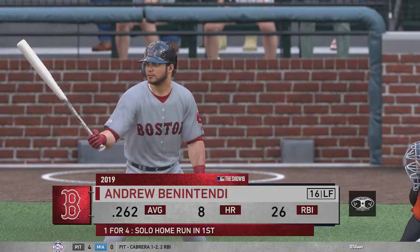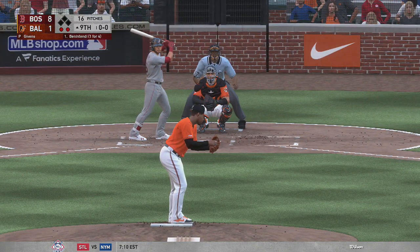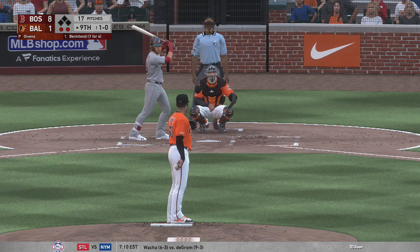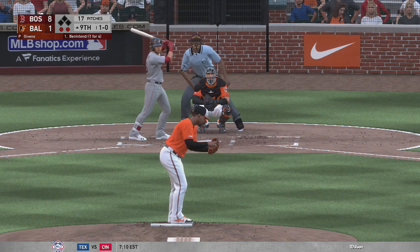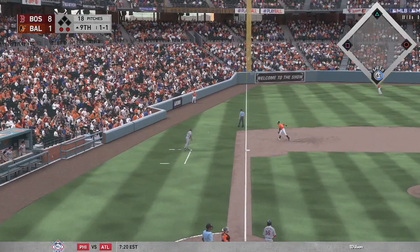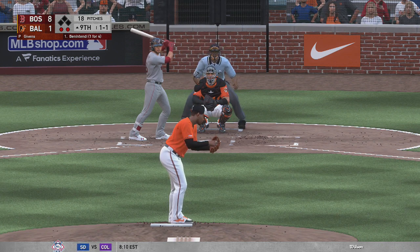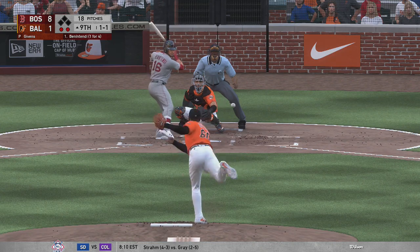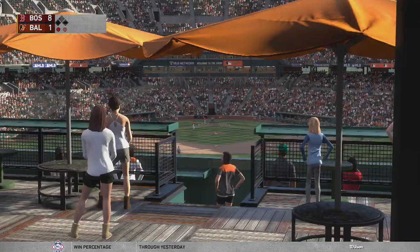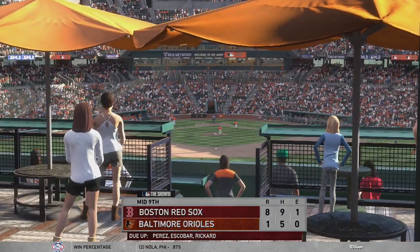Digging in, Andrew Benintendi. It was a flyout for him in his last trip. Here comes the first pitch. Too high, 1-0. Ground ball foul down the left side. Weak grounder back to the mound. Throw to first will get him easily, and the side is retired. So they go down without a whimper here. On now to the bottom of inning number 9. The Red Sox lead it 8-1.